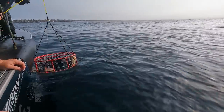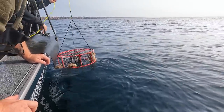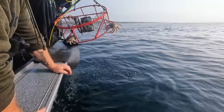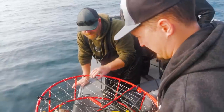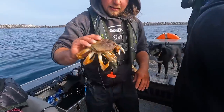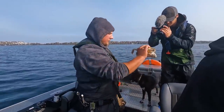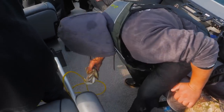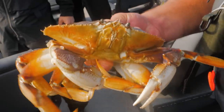Got some crabbies? Ooh, look at that monster. Yeah, there's a mondo right there. Not very many though, huh? That's a keeper. Right there. Keeper? I think so. Let's measure it. There he is. Ah, he got me. He's got some reach on him. That's a male. It is. He's got a dollar bill.